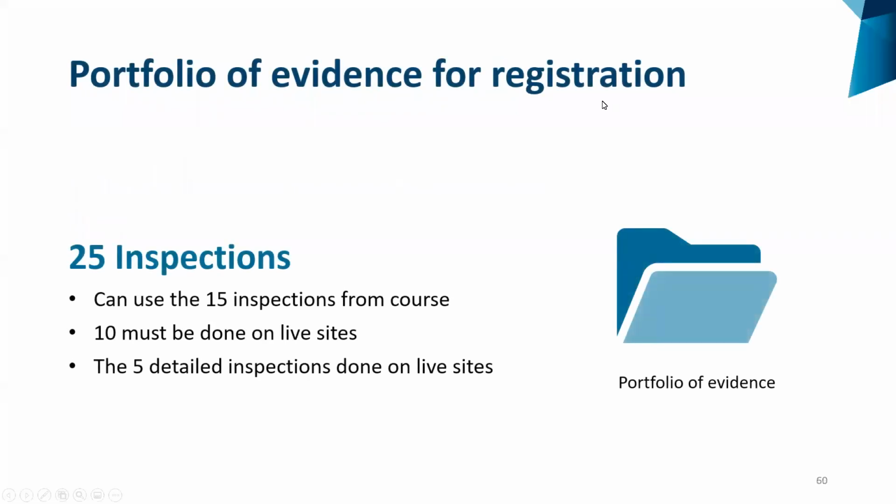So in terms of the portfolio of registration, I said before that they have to submit 25 inspections when they apply. They can use the 15 inspections from the course, but they must do an additional 10 that are done on live sites. And the 5 detailed inspections that they have to provide as part of that portfolio is included in the 25. So of those 25, 5 must be more detailed and they must be done on live sites.